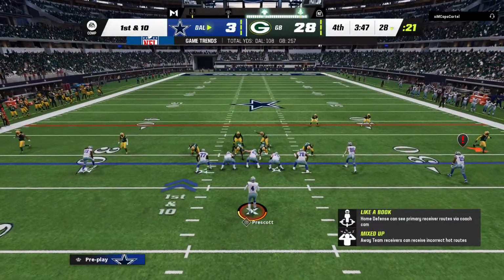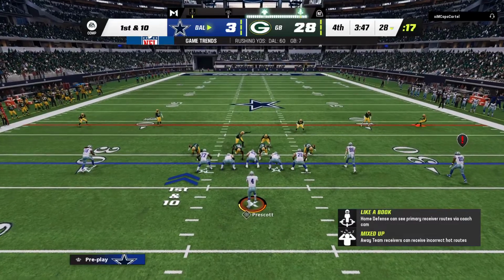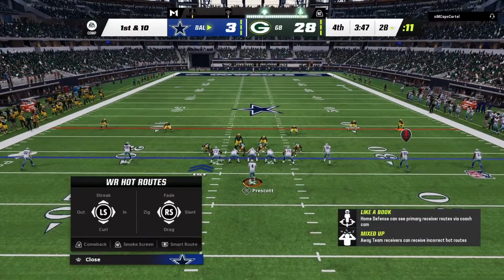About set for this next drive by the Cowboys offense. And you can sort of sense their dejection. That last pick six put the icing on the cake, so to speak, in what has been a rough go for them.